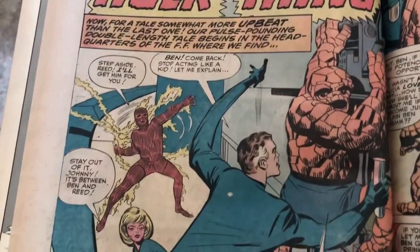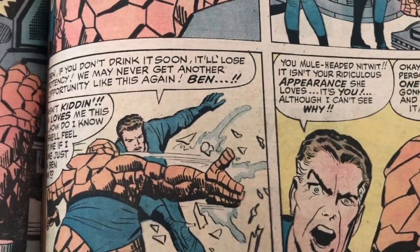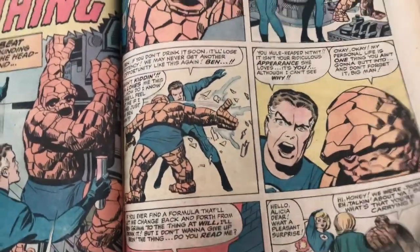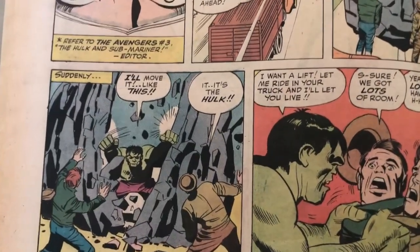And here you have the Fantastic Four arguing, just like they always did. They didn't get along all the time. So, yeah, look at that. "You mule-headed nitwit." Yeah, the facial expression. Anyways, so Thing gets mad about something, and then we get to the Hulk.